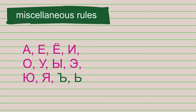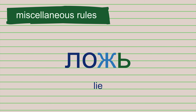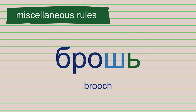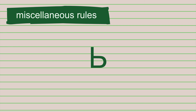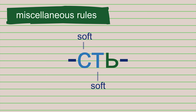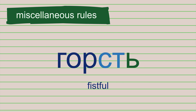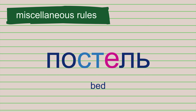A little bit more about softening. Vowels, hard and soft sign don't make any changes to what ж, ч, ш and щ sound like. Ложь, ночь, брошь, вещь. Also, soft sign affects two or more consonants in combination, ст and similar. Кость, горсть. And it works the same way with vowels. Постель, поздний.